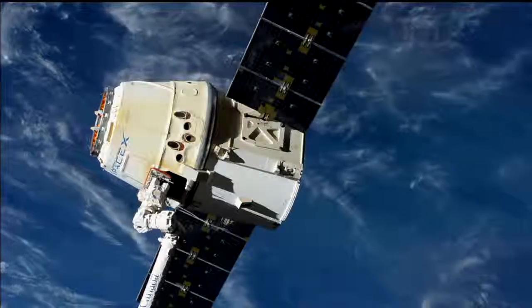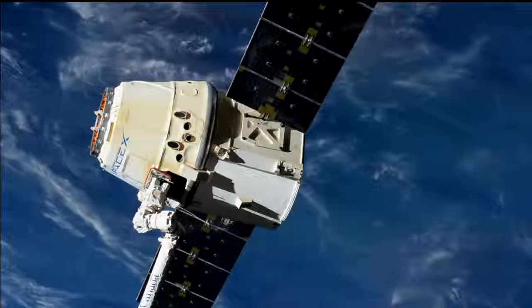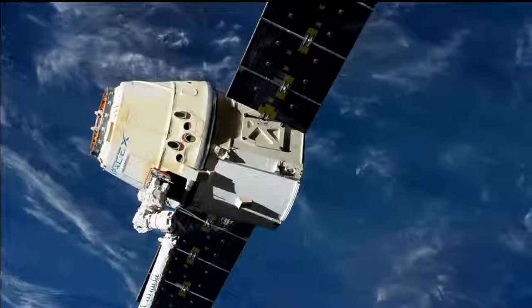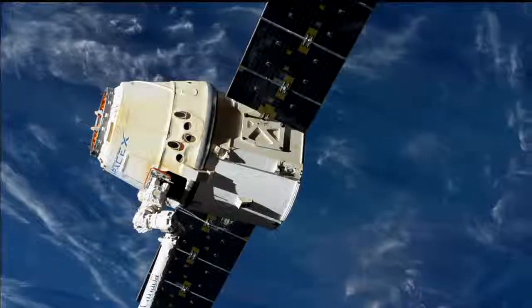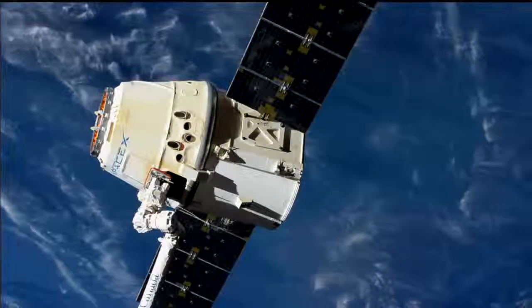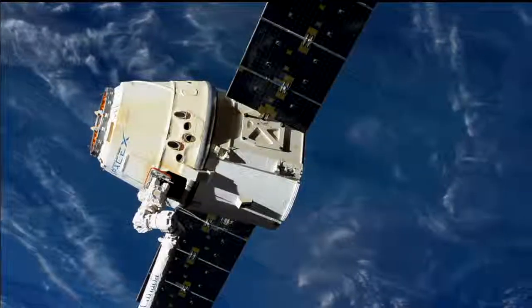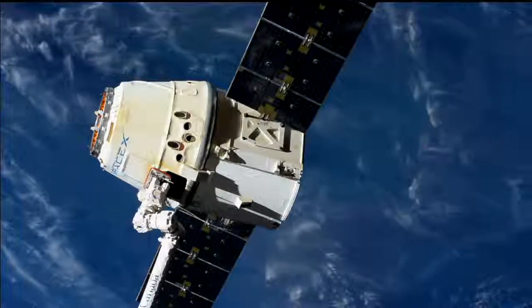And we're taking another live look at the SpaceX Dragon cargo craft. The station is currently flying over Europe, about 260 statute miles over the Earth. Dragon is returning to Earth later today with more than 4,200 pounds of research and return cargo.